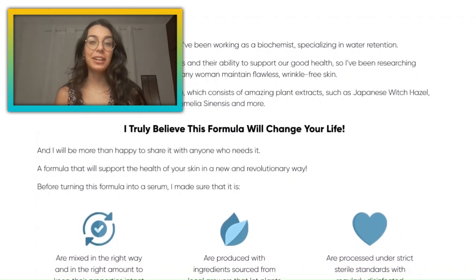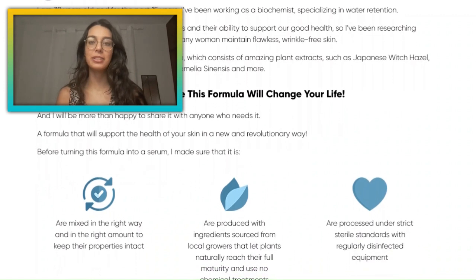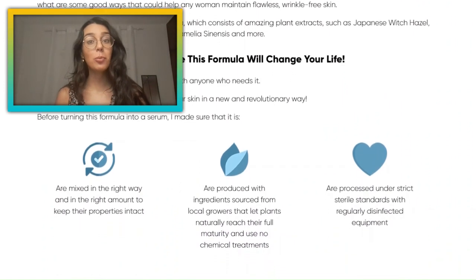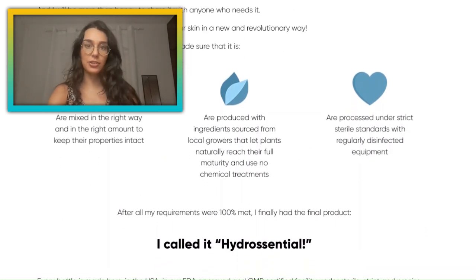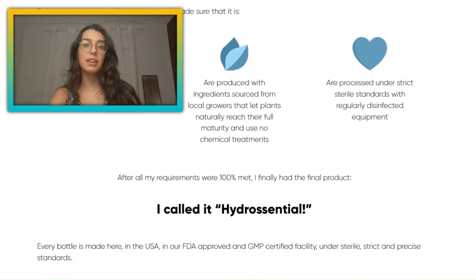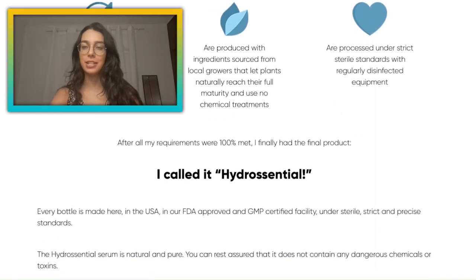I'm Anna and I'm excited to introduce you to a fantastic product known as Hydrossential, a remarkable skincare serum that's making waves. If you're eager to learn all about Hydrossential and how it can transform your skin, stick around because I've got all the details for you.